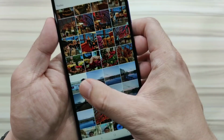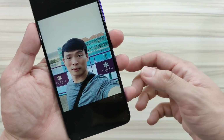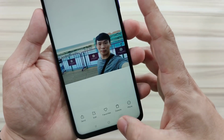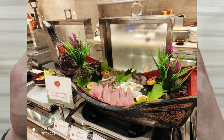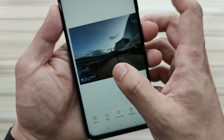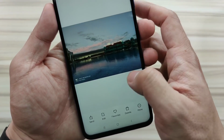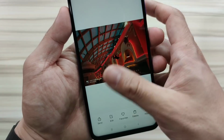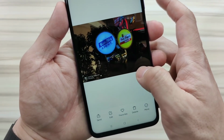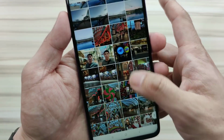Okay, so let's see. This is an outdoor shot, which is pretty light, pretty natural. Taking a quick look at outdoor photography, sunset at the bay, just good. Okay, you can see the natural shots taken by this phone are really nice. Some night shots. Okay, I can say that this one really is a performer. The camera did live up to its expectations.